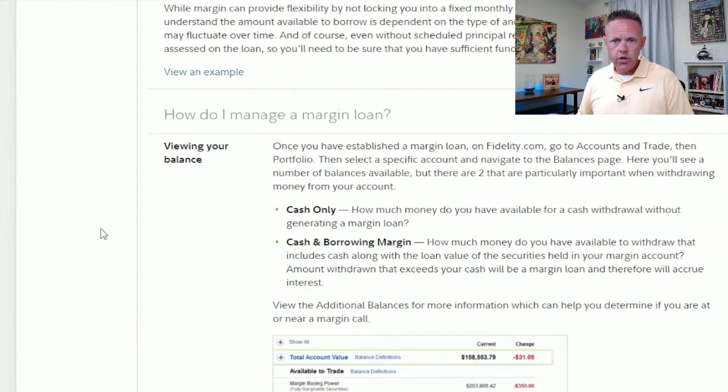And that's why I'm always careful to keep that emergency savings cash pile untouched, except for the most extreme of circumstances. All right, so now you should understand a little bit more about the basics behind a margin loan, but how does it actually work? And it's really as simple as transferring money from your brokerage account to your personal bank account.